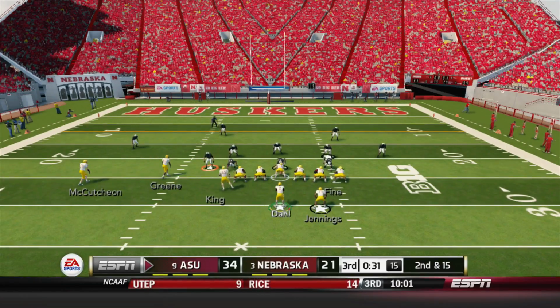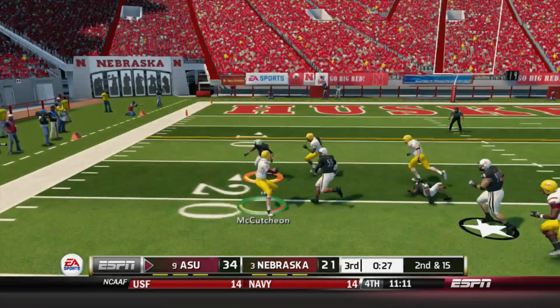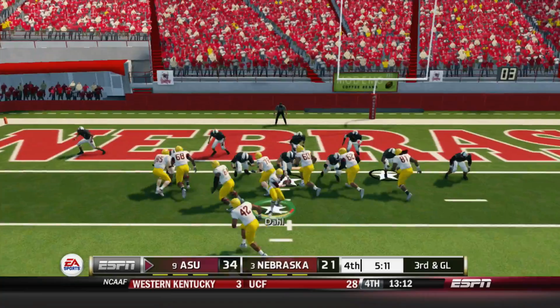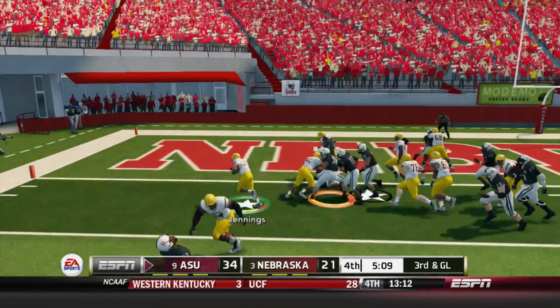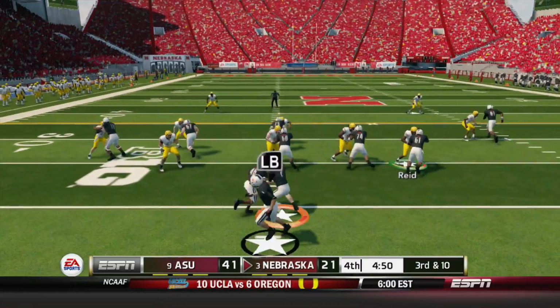2nd and 15 now. Send a little man in motion, drop back pass, dump it off to X on a little screen. Spin move past one guy, but 87 just turns around and runs the other way, doesn't block 55. Oh well, we go a little toss play after that. Jennings gets in the end zone, touchdown. And we're rolling pretty good, 41-21, but the game's not over yet, people.